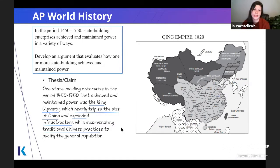So this is the first of 3 parts. So you're going to state your thesis. The next part is contextualization. We're going to look at it in just a minute, and then we're going to provide specific evidence.